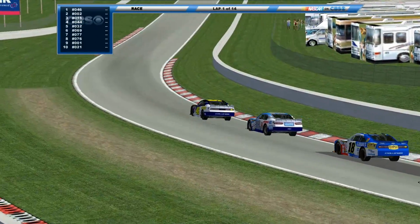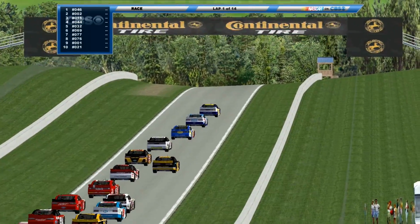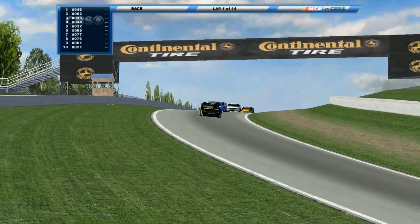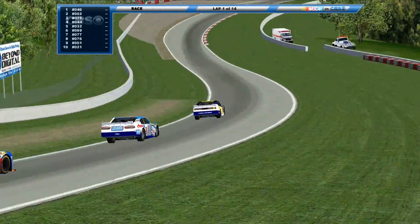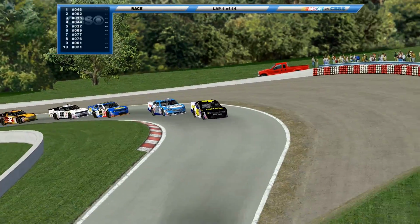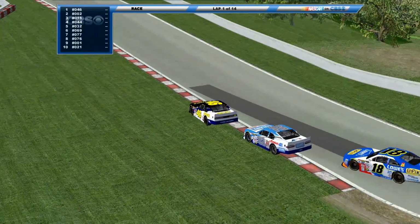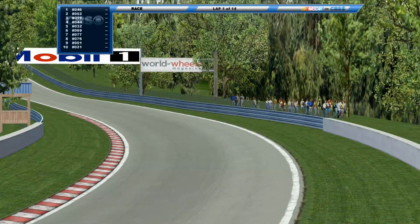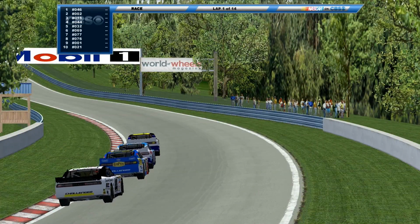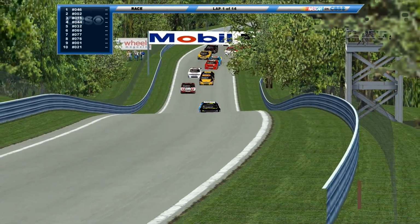Road courses are usually a lot more, I guess, not too sensitive with cautions. But you guys know that. Into the tight turn, two corners, turn 4 and 5, I think. You can see everyone did just get off that racetrack and into the grass, into the sand. Usually the best place to pass.